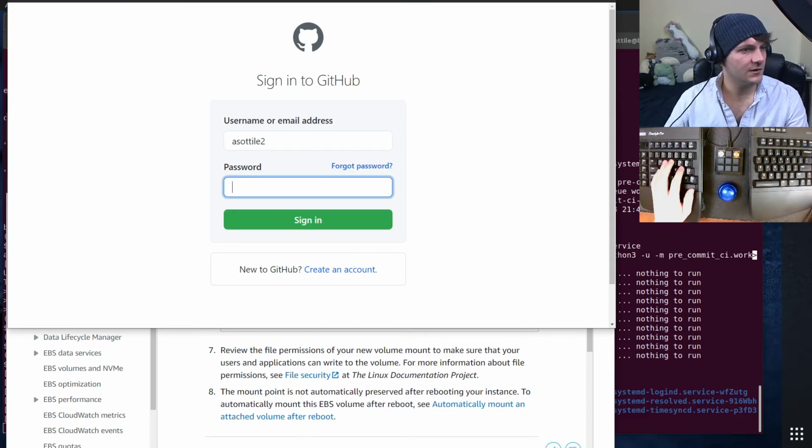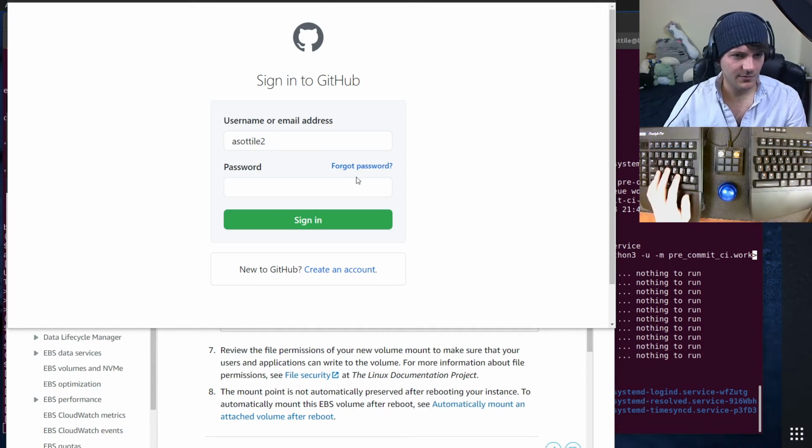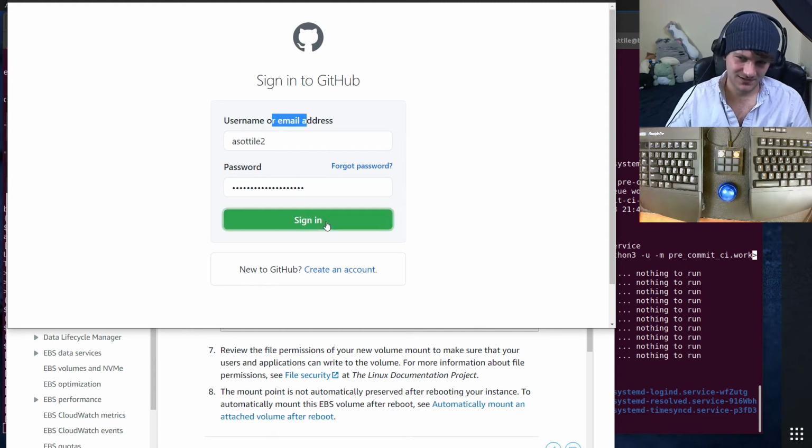Fuck. Log into my other GitHub account. My password, which is Control V. What a crazy password.